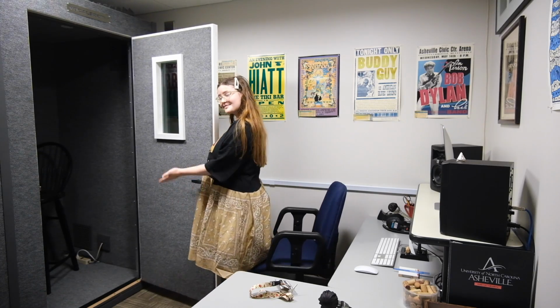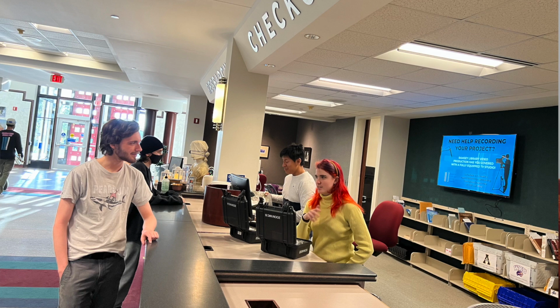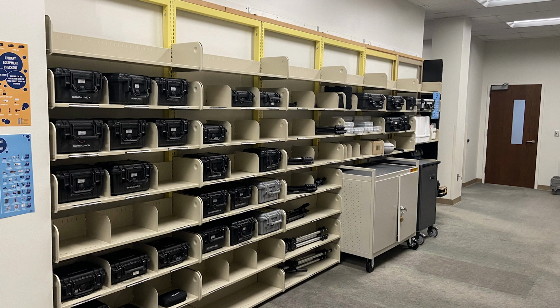I love getting to show people around the lab. A lot of times people assume the library is for checking out books, but we can check out so much more than just books. We have audio equipment, we have video equipment. So if you want to reserve equipment, you'd want to go upstairs and talk to the people at the front desk. They have all the equipment that you'd want up there, microphones, cameras, all that stuff.